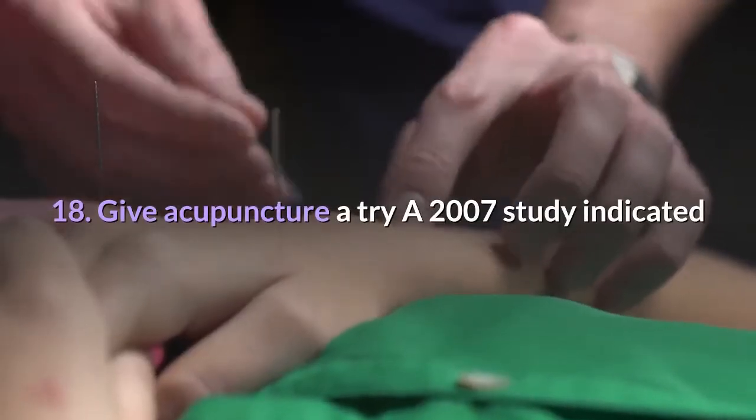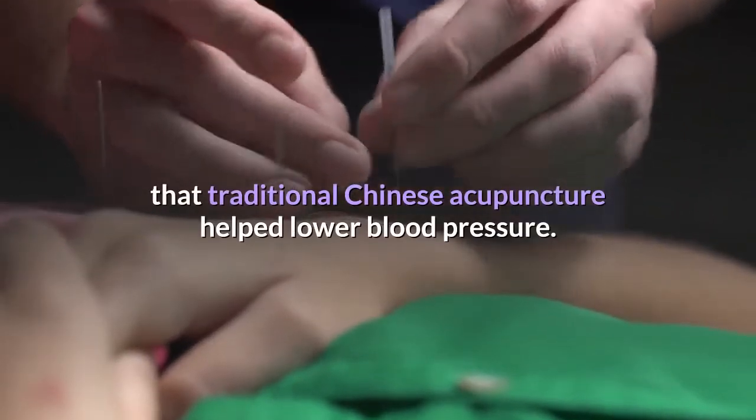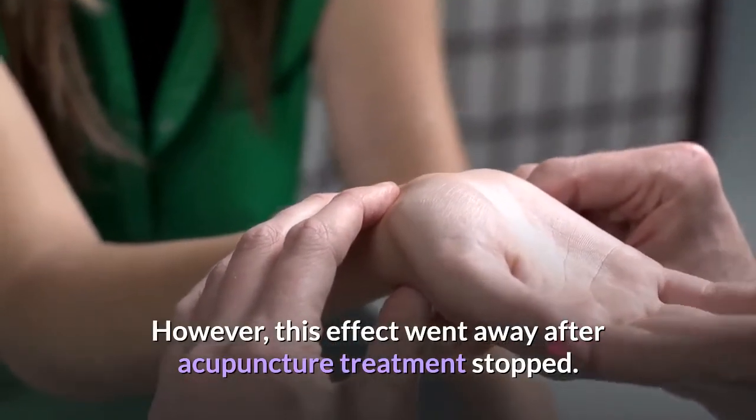18. Give acupuncture a try. A 2007 study indicated that traditional Chinese acupuncture helped lower blood pressure. However, this effect went away after acupuncture treatment stopped.